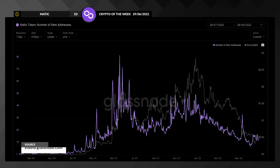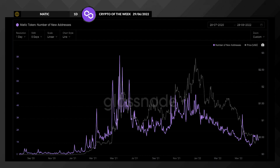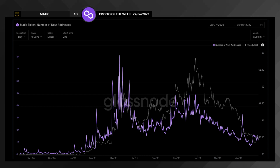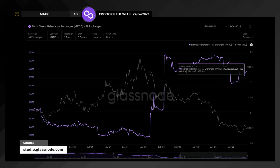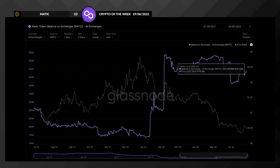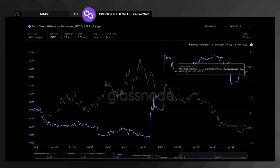However, despite large wallets accumulating Matic, there have been a few new holders, as we can see in this chart. The number of new addresses has been decreasing. In the dips of mid-May and June is where more addresses have been created. And now, if we turn to the balance of exchanges, we can see how a balance reduction trend has been maintained in exchanges since the beginning of May. This reveals that Matics are being withdrawn from exchanges and transferred to cold wallets, which could be a positive sign because it would mean that investors intend to hold their tokens.